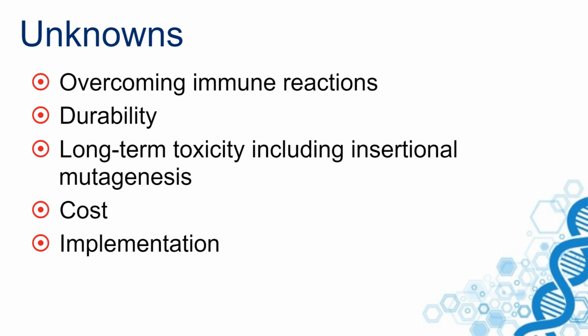Implementation meaning that this is a genetically modified organism, and it's not so simple to just bring it to your pharmacy and infuse it. There are certainly issues that centers are going to have to understand about how to bring this product into their center, how to do the infusion, and how to do this safely. It's not like bringing a factor product and infusing factor. And then lastly, what about the use in young children who arguably would be the ones who most benefit from gene therapy? I think there's a lot of interesting questions we have to ask there, and a lot of work that needs to be done before we can consider these types of therapies for young children.